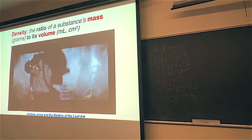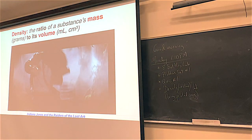That's more fun than I probably need to show. But anyway, this is the original Indiana Jones movie. And I told you there's going to be lots of bad movie references. I apologize. But anyway, in this movie, he wanted to get this gold idol. And so obviously there were pressure traps and stuff like that. So we tried to gauge the sand, how much it would be relative to gold.